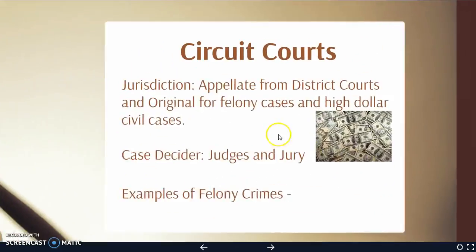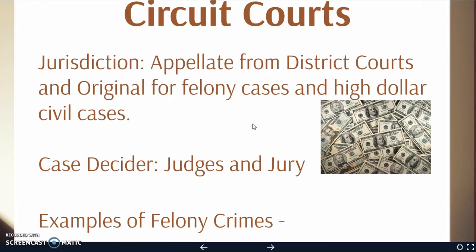Moving on to circuit courts, their jurisdiction, they have 2 different kinds. They have appellate from district courts. So circuit courts can review cases that were heard first at a district court. So if your case is heard at a district court and you don't like the decision, you can ask a circuit court to review it. So that's one type of jurisdiction they have.